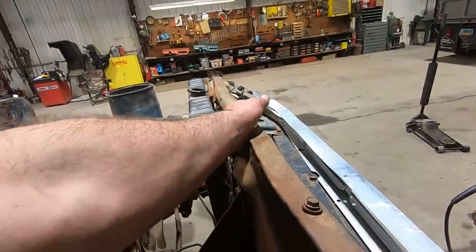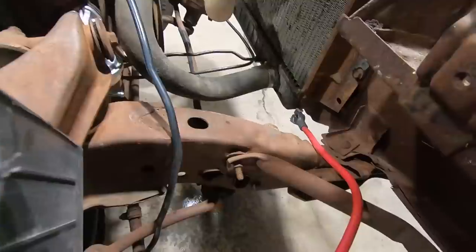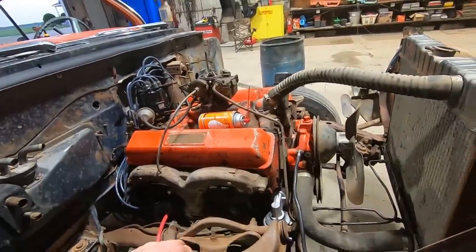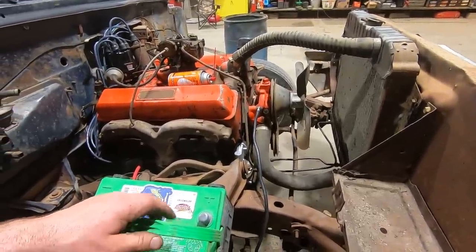Oh yeah, you can see she's been worked on before. And then down here, she's kind of buggered up too. Anywho, a little bit more wiring. We're getting close. I have to figure out some ratchet strap action on this guy though.